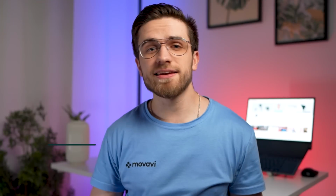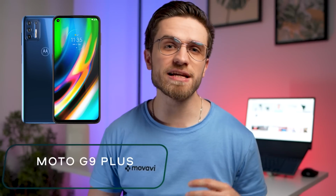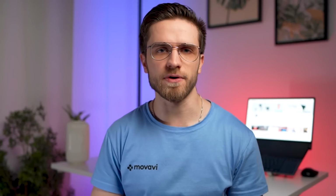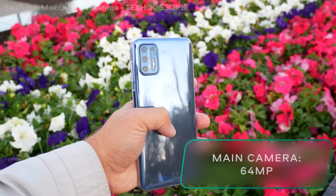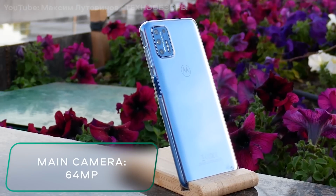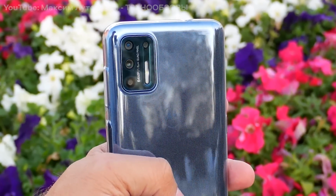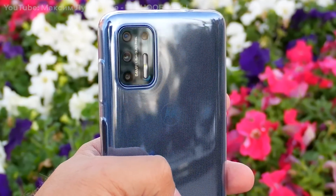The second is the Moto G9 Plus, which sits at around $250 US. Not cheap, but still can be considered as a budget camera phone. This is one of my favorite camera phones, primarily for its quad lens camera. The main 64 megapixel sensor is more than enough for shooting amazing photos for social media. Motorola also added this fancy AI Smart mode, but it's really handy.